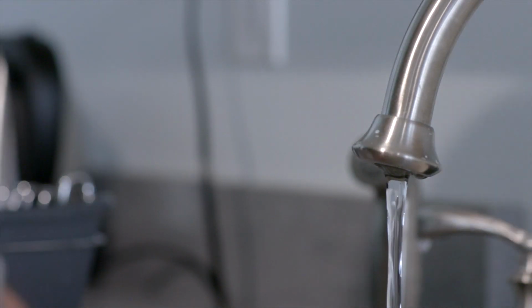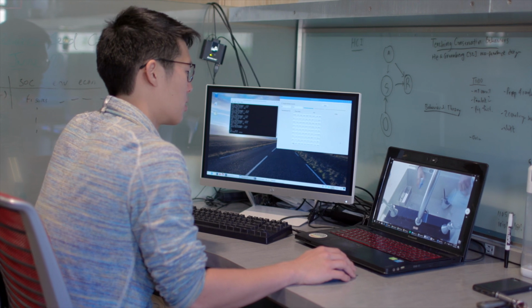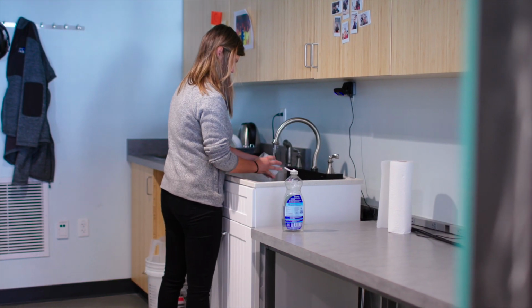Imagine a house where it's not just your faucet that does this, but it's also your shower, and every faucet in the house knows every person. I think once you get people interested and excited in conserving water, that there's a lot of possibilities.